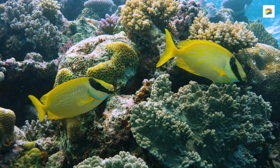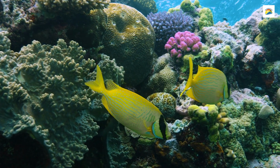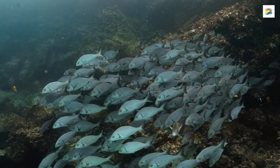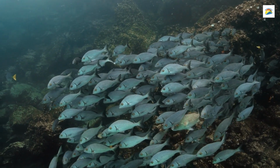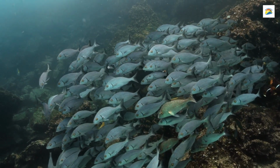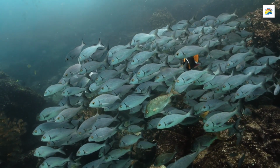Have you ever heard of fish that sing? That's right. The Great Barrier Reef is home to a variety of fish species that produce sounds as a form of communication. From the rhythmic grunts of the black-spot tuskfish to the melodious chirps of the coral reef fish, these underwater symphonies play a crucial role in courtship, territorial defense, and group coordination.